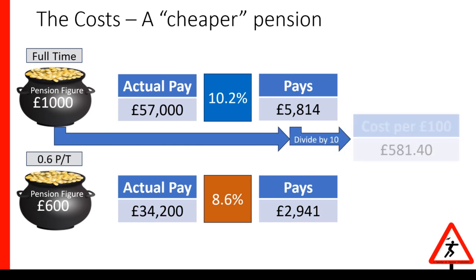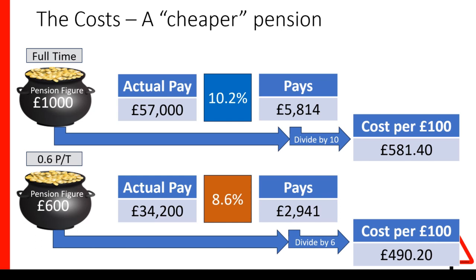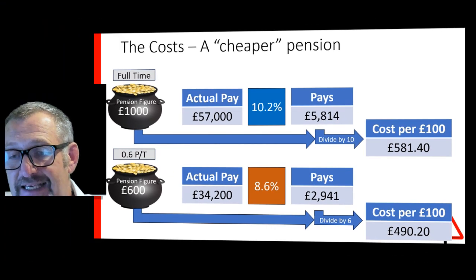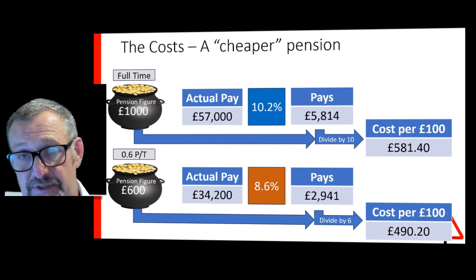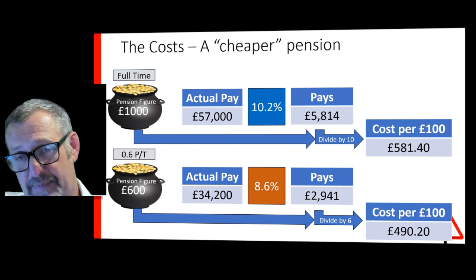The cost per £100 of pension then for the full-timer who has 1,000, we divide that by 10, and that gives us £581. The part-time teacher who has £600 worth of pension, we divide that by 6, and we find out how much it is costing them to buy £100 worth of pension. And the cost for a part-time teacher is a lot less than £500. This is why I say that part-time teachers actually get a better deal in buying the pension: the pound for pound cost is a lot cheaper because they drop into a lower tier due to the fact they're being paid less in total.